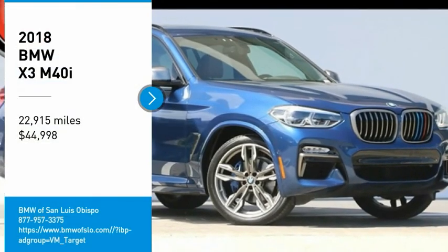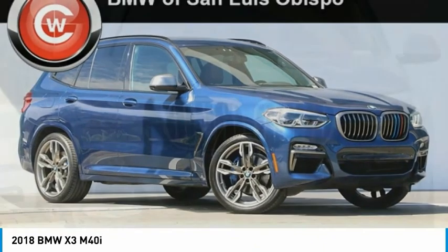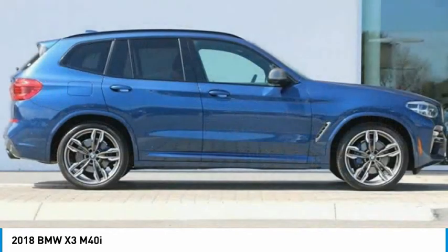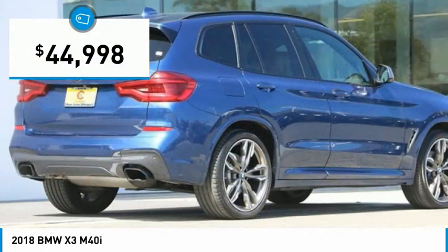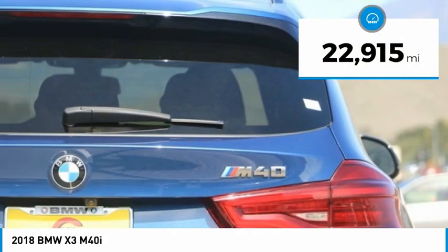We are pleased to show you the 2018 X3. The BMW X3 builds on the success of the original by developing its core competencies while adding new technology to establish new benchmarks for agility, efficiency, and comfort, and is priced below $45,000. This vehicle has less than 25,000 miles.